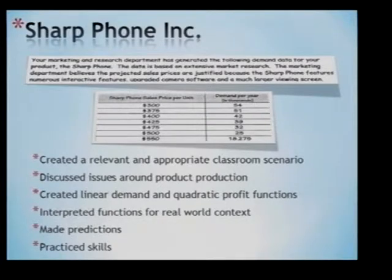We had discussions in small groups and as an entire class pertaining to the given information. The students created both linear and quadratic models, which I will show you on the next slide, and then they interpreted that information. They made predictions in context of the problem while still practicing valuable foundation skills taught earlier in the unit.